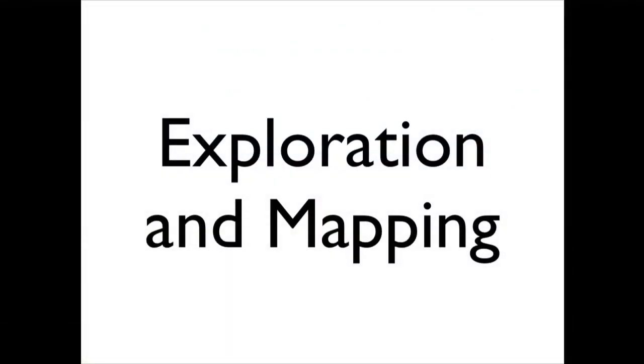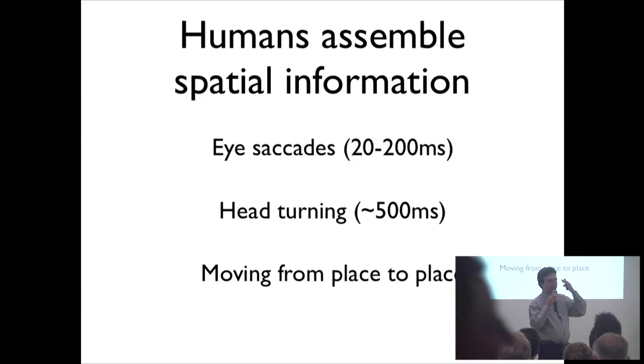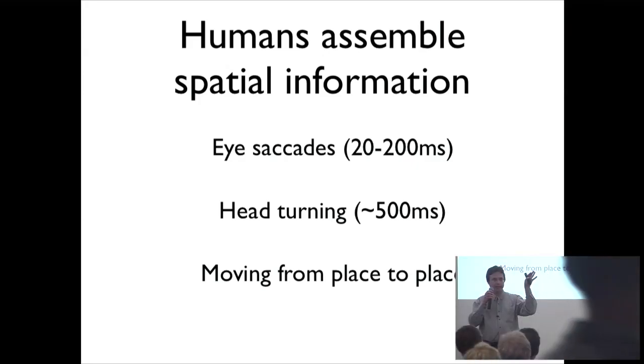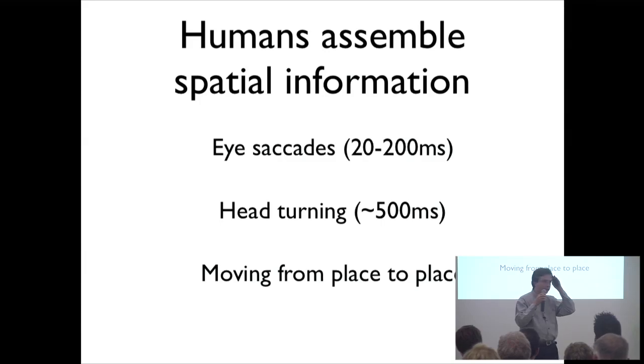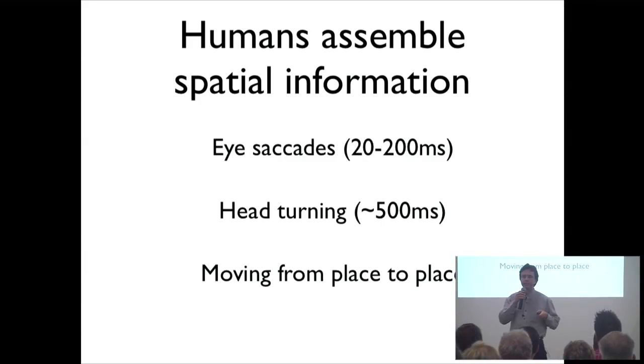First, let me talk a little bit about what's important about what I'm going to show you. So I want to talk about exploration and mapping. Turns out humans are really good at spatial information. We have this amazing three-level mechanical system hooked up to our highest bandwidth sensors. So we have eyes that can saccade, we can turn our heads, and we can move around. These three things allow us to build a picture of the environment that's very high resolution, very seamlessly. We don't even realize that we're doing it.